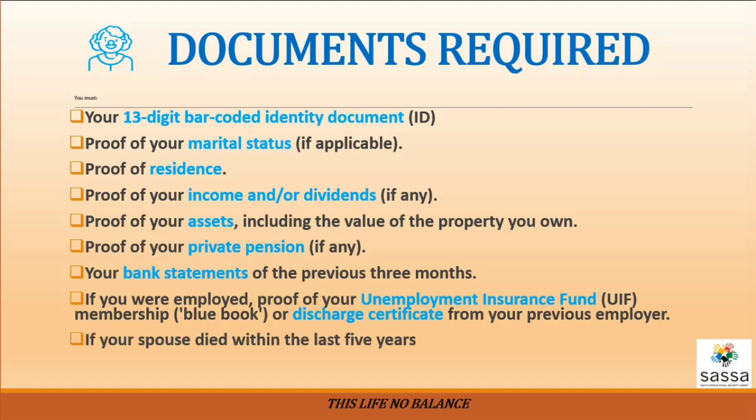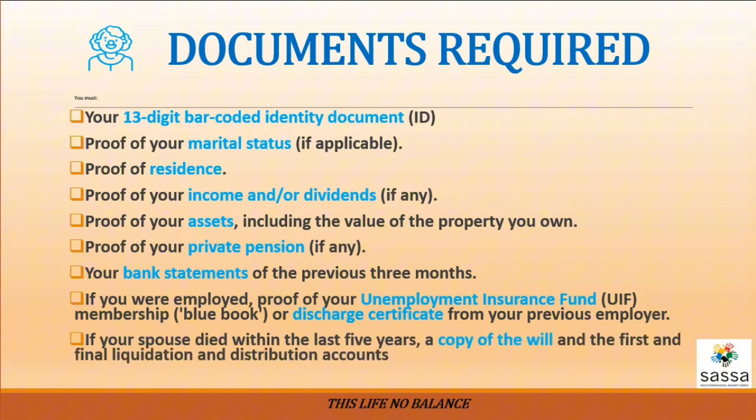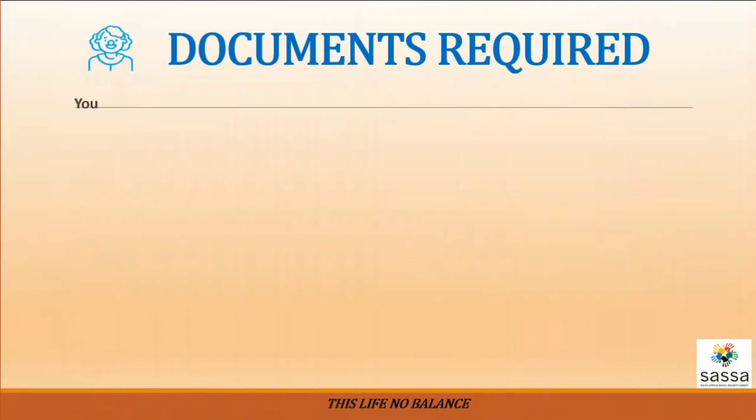If your spouse died in the last 5 years, then there should be a copy of the will and a first and final liquidation and distribution of accounts where applicable. That is if your spouse had died.